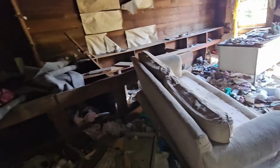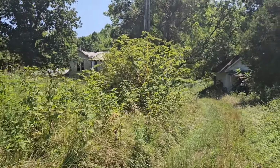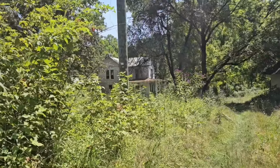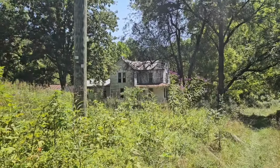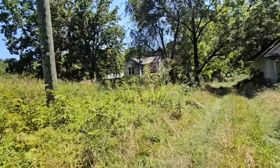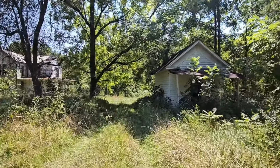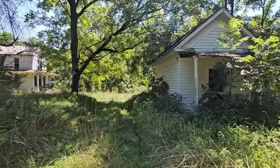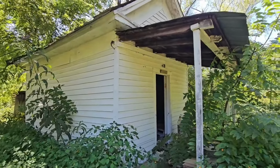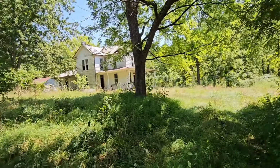Yeah, I'm not gonna spend too much time in here. We're gonna go across the street. Check out this big abandoned house. I have a small building here. Might check that out on the way back. Looks like it's just used for storage.